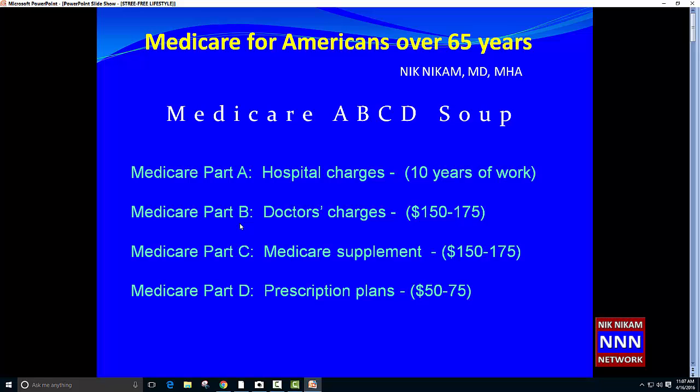Then we have Medicare Part C, which is called the Medicare Supplement, which is provided by insurance companies like AARP, which is working through United Healthcare, or any number of insurance companies like Blue Cross, Aetna, Cigna, Humana. All of them provide Medicare Supplement, which is an insurance that covers what Medicare doesn't cover in terms of co-pays and deductibles, but it doesn't cover any ancillary services that are not covered by Medicare Part B.